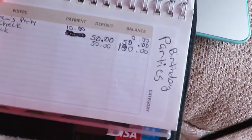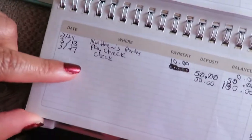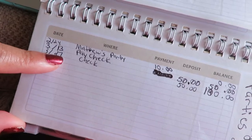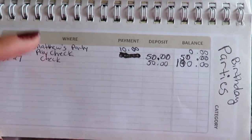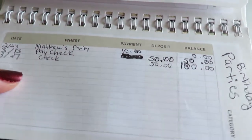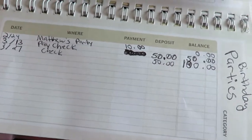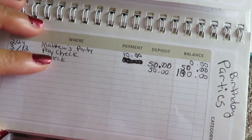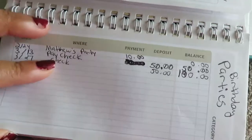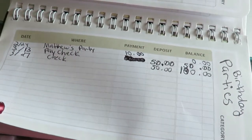Then I have the section for birthday parties, and this is obviously for birthday parties, but not just other people. Like when you want to give cash gifts, or when I'm putting my kids' birthday parties together and I want to pay for it, I put money in this envelope. Then when the time comes for a birthday party, I have the money for it, and I don't have to worry about spending money that's in the bank, because I've already saved for that. So you get the gist.